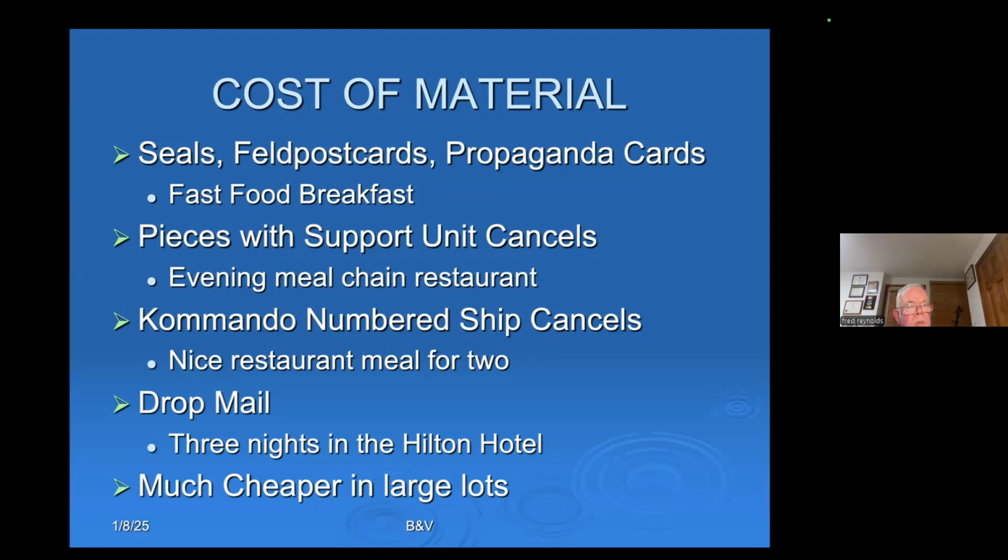And those usually get sold through auctions. Drop mail, that's 3 nights in the Hilton Hotel. They're really hard to find. And it's easy to buy large lots. I buy lots through London and several of the German auction houses. And if I buy 20 or 40 at a time, even these expensive ones will run maybe 40 or 50 bucks a piece.